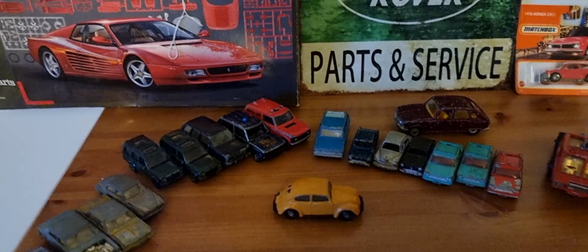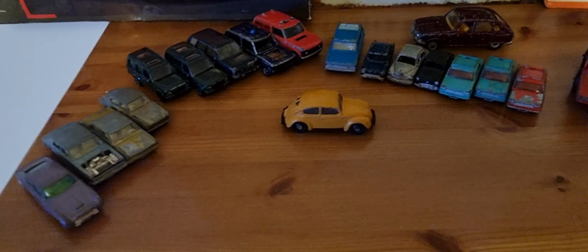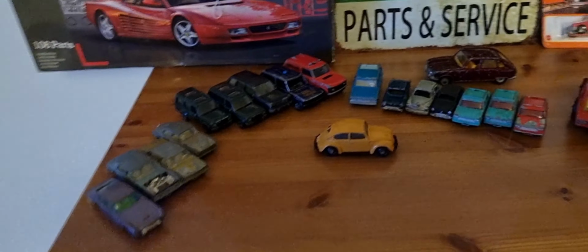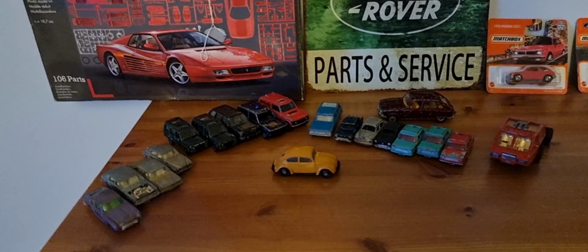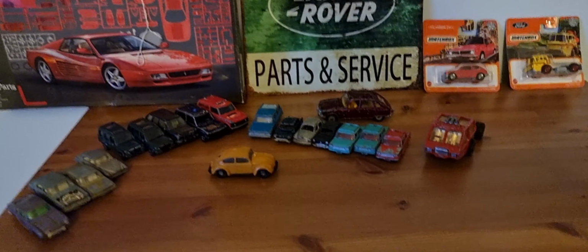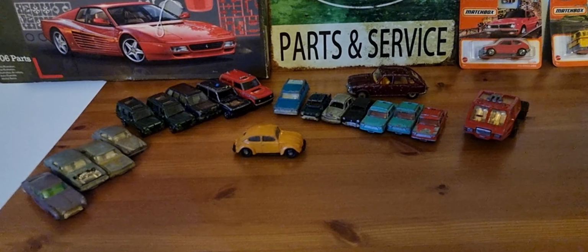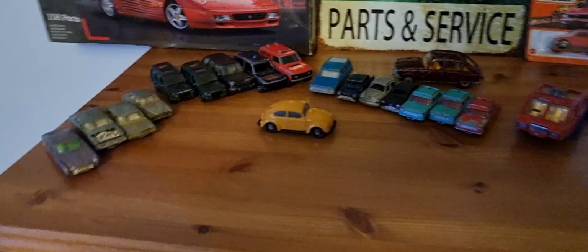So there's a nice quick one, just a bit of a recap of what I've been up to. Just shows that your hobby doesn't stay at home when you go on holiday. Well, it don't with me anyway. I don't think the wife appreciates it either. But yeah, nice little haul.